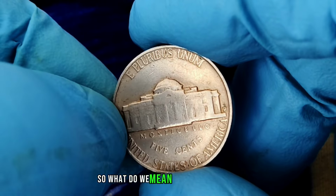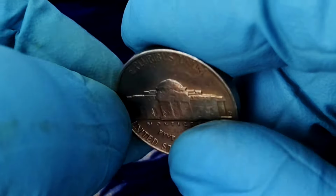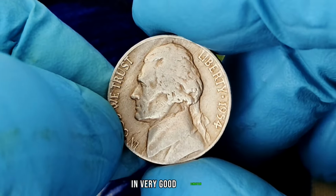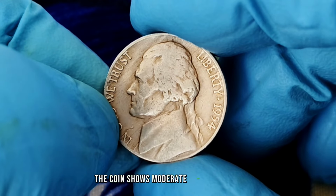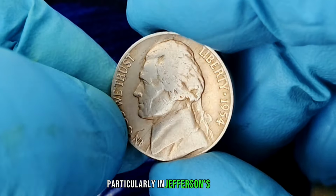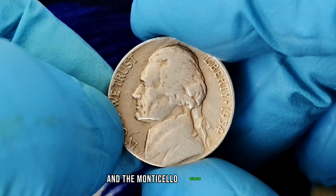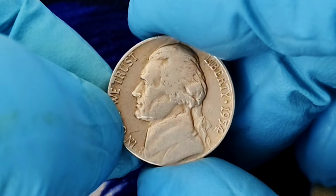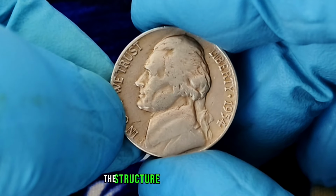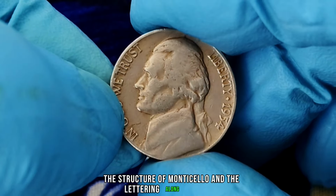So what do we mean when we talk about condition? Coins are graded on a scale from poor to mint state. In very good condition, the coin shows moderate wear but retains some of its original detail, particularly in Jefferson's profile and the Monticello building on the reverse. Collectors specifically look for details in Jefferson's hair, the structure of Monticello, and the lettering along the edges.